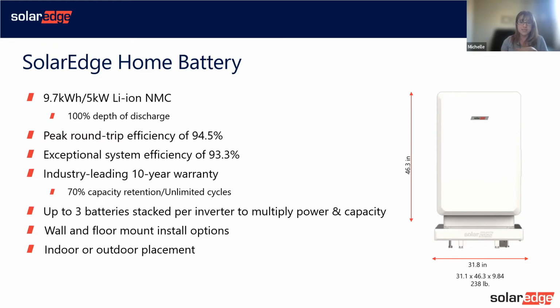So does that help? Excellent. Yeah, absolutely. Okay, perfect. Thank you for breaking it down. Appreciate it. Yeah. What size inverter would that be though?